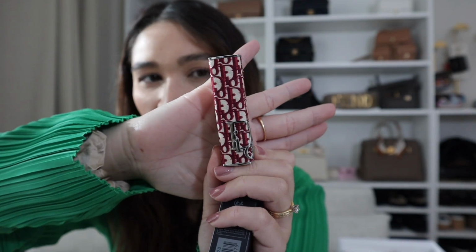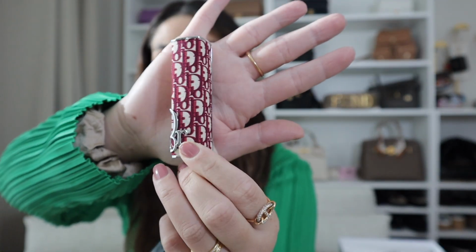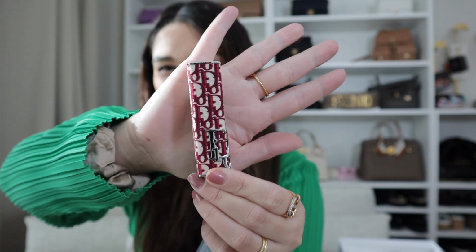And then the other one that I got is the Dior Fashion lipstick case. So this is actually limited edition. I do these cases every now and then, they change it up. And at the moment, this is the oblique burgundy print. This is the only color that they've got in the oblique. So if you want your lipstick case to look like this and you want to use this with your Dior lipstick, then get this case now while they still have it, because they do not last and they do not stay around.